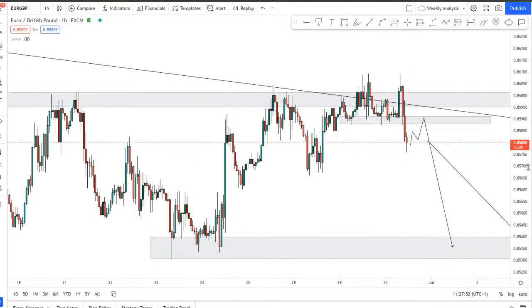So yeah, I'll be looking to take advantage of that move. I think that is the pair I want to focus on for the rest of today, tomorrow as well, to see if we can get some opportunities, and then look to ride this move to the downside, because it does look like it's got a good chance of falling back to those lows, back to 0.85400.